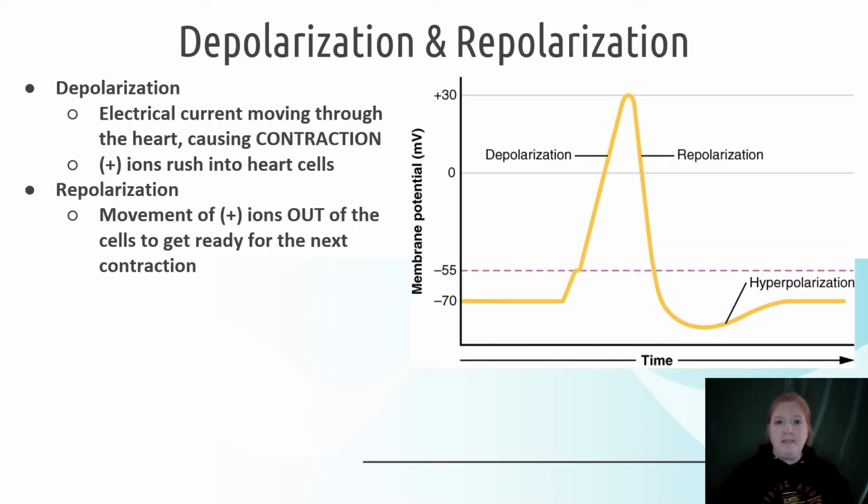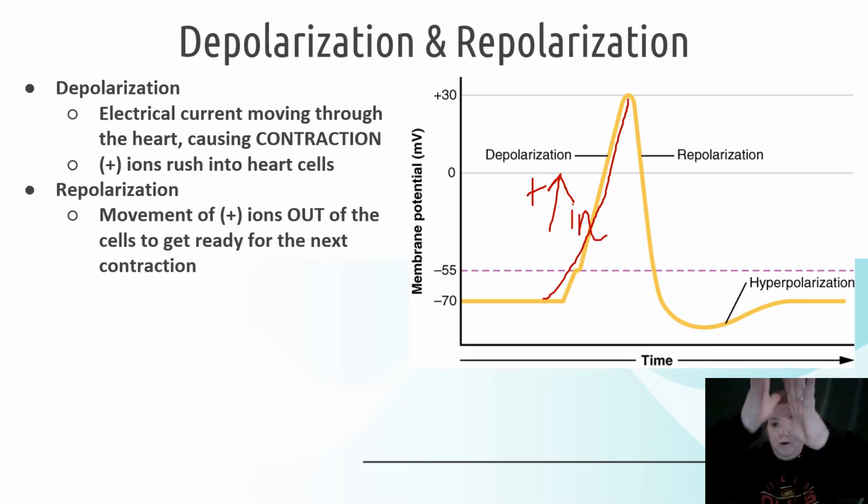All right, so let's talk about depolarization and repolarization. Depolarization is the process in which positive ions rush into the cell. Here you can see it. Here is depolarization. It's when we have positive ions rushing into the cell. So positive ions whoosh, flood in, cause a contraction. But that muscle cell will not be able to contract again unless we get those ions out.